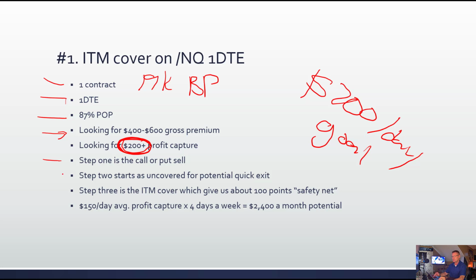Okay. So step 2, we would start with the uncovered potential, just keeping that long position in place. If it comes down, we get assigned. I'm going to hold that long position for a little bit. It doesn't take too many ticks or moves in the NQ to bring in that $200 goal for the day. So we'll leave it uncovered for a little bit, not very long. If it's moving in our favor, we leave it. If it's not, we move right to step 3, which is we do an in the money cover.